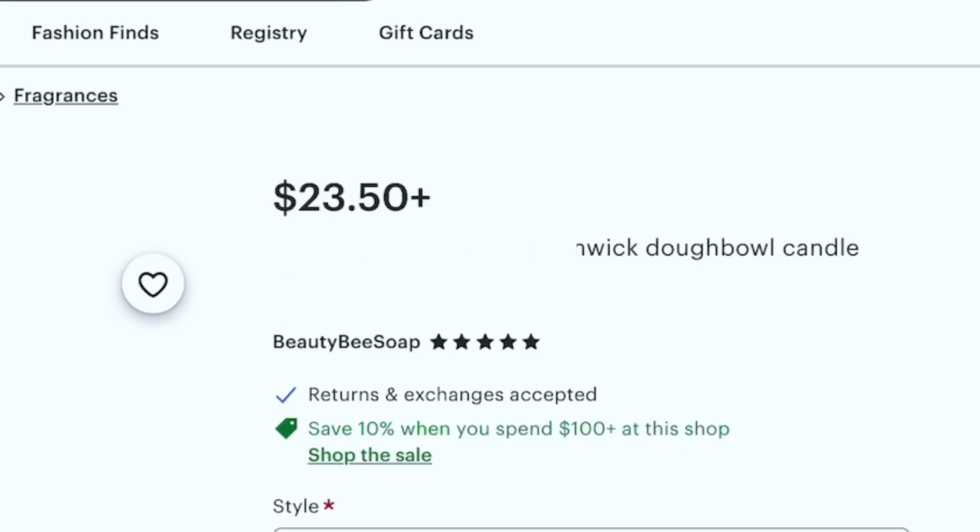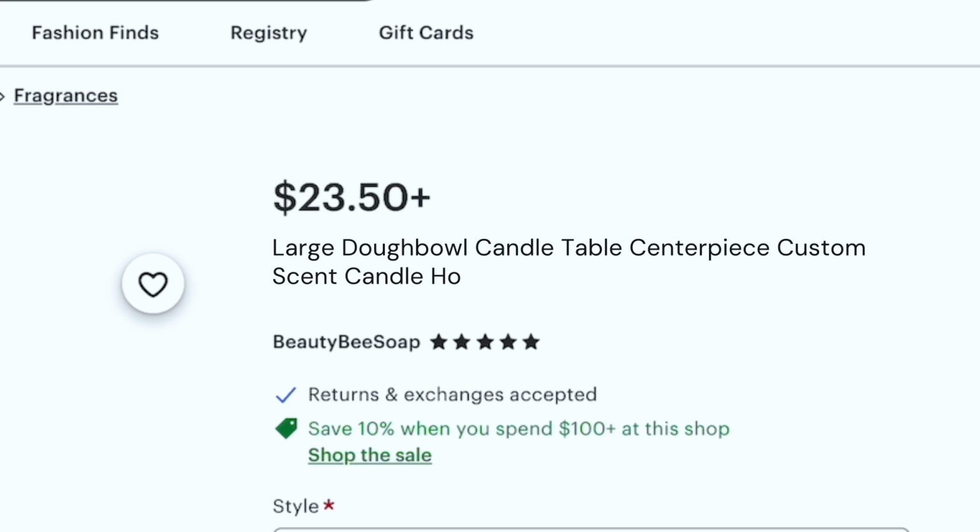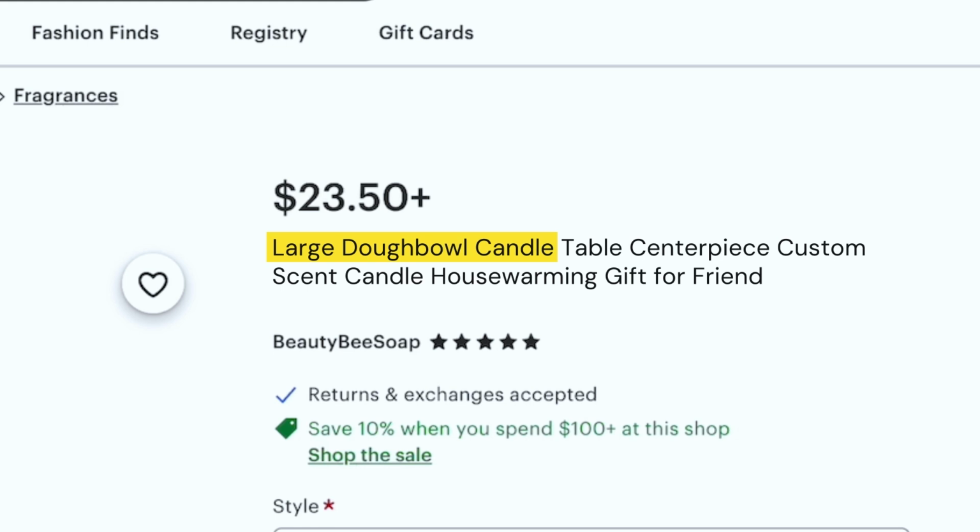So instead, I might call this something like large dough bowl candle table centerpiece, custom scent candle, housewarming gift for friend. So with this, we're capturing as many long tail keywords as possible. So we're capturing large dough bowl candle, candle table centerpiece, custom scent candle, candle housewarming gift, and housewarming gift for friend.